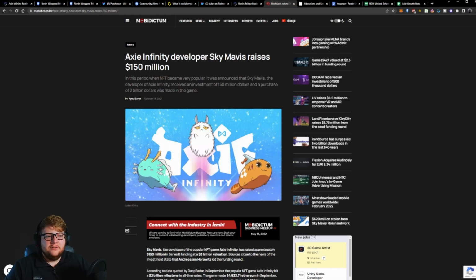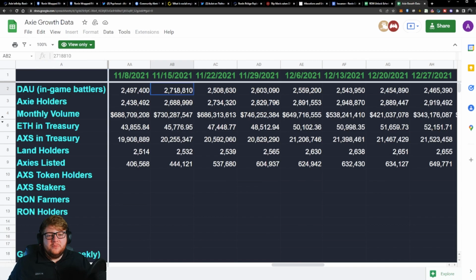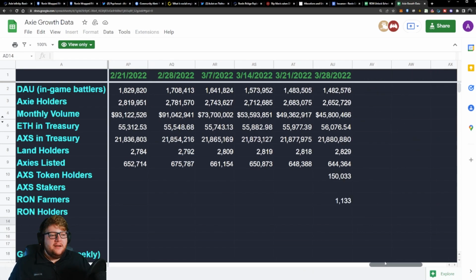However, things have changed. For example, player base. We've gone from a peak of about 2.7 million daily active users. Right now, we're just under 1.5 million. This is a pretty big loss of about 45% of the daily active users. There are also a couple other factors such as market volume decline, some things like that, that means that SkyMavis might get less favorable terms. Maybe they'll get a $2 billion valuation instead of a $3 billion one. I don't know how that'll all work out, and hopefully we don't have to find out.